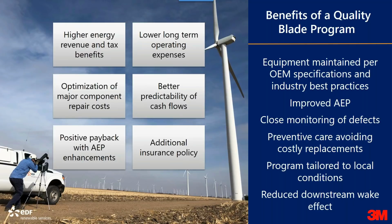A good outcome from a good maintenance program is also that it will create more predictable cash flows, and it will make it much easier for the owner to manage its financial covenants under the project agreements. AEP enhancements, similar to the one described by Brett, have a positive payback in a matter of years and generate more energy for the project.